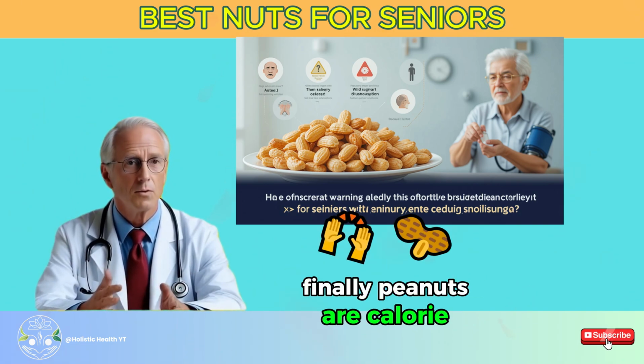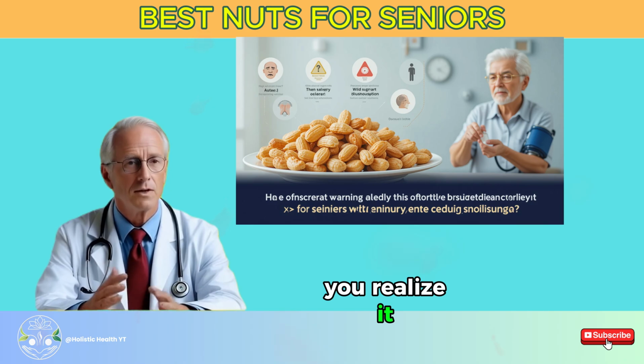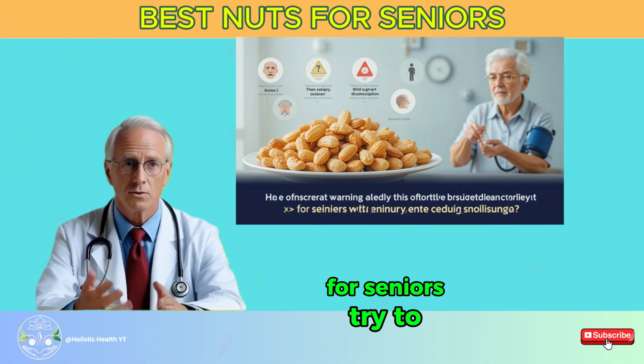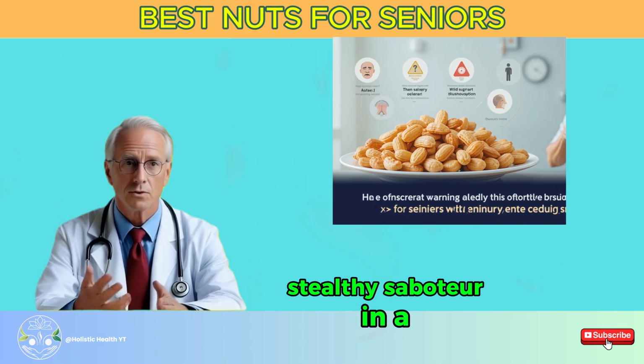Finally, peanuts are calorie-dense and easy to overeat. A handful can turn into a bowl before you realize it, especially in social or distracted eating settings. For seniors trying to manage weight, fluid retention, or cardiovascular strain, this makes peanuts a stealthy saboteur in the diet.